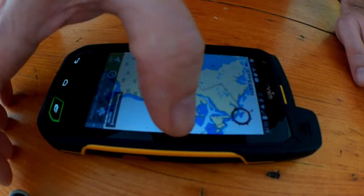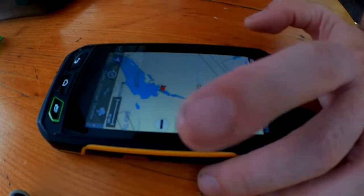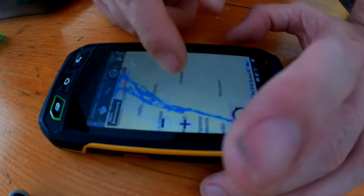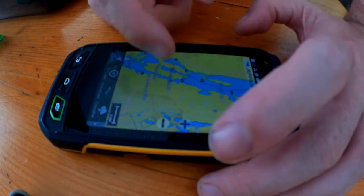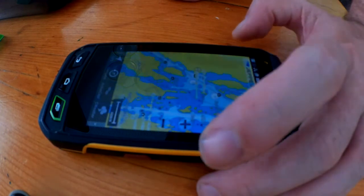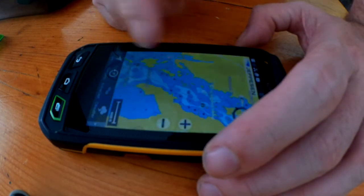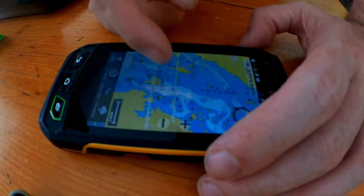Let's zoom in to where I am and take a look at the detail on the chart. Okay, Lake Ontario. Now we're starting to get some more detail. Continue to zoom in. Now we're in the Thousand Islands. See the pink, that's the U.S. border. Zoom in. Right now we're down around Rockport, Ontario. As you can see, as you move, it scrolls pretty cleanly, all through the Thousand Islands.